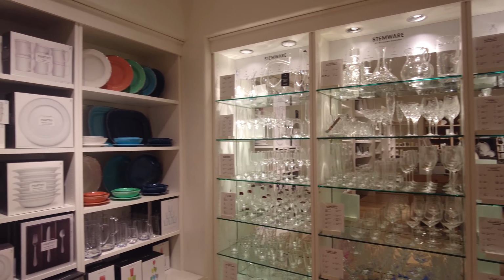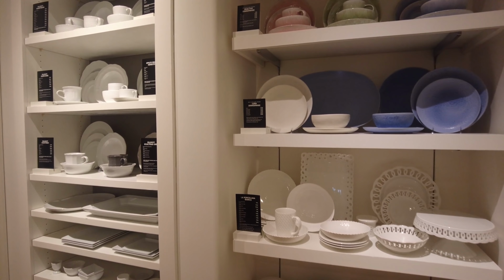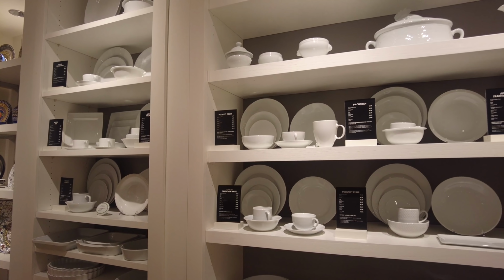Also you can see they have some dinnerwares as well, from different brands, different colors. Very nice variety. Even Le Creuset makes their own dinnerwares. You can see the colors of yellow, blue, gray and white. They have different brands, different varieties, different collections.